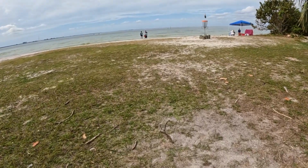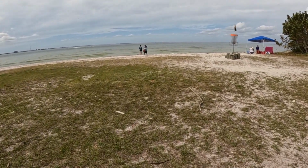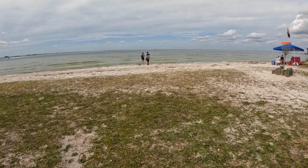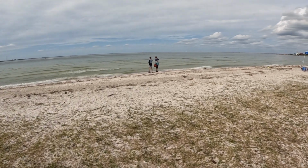This Picnic Island is not one of the big beaches that you see people regularly on, but I think it's worth noting if you're in South Tampa. It's a great place to come. There's a campsite out here. And that bridge you see in the distance, that's the Gandy Bridge. That goes all the way over to Pinellas County from Hillsborough County, where we are here in South Tampa.